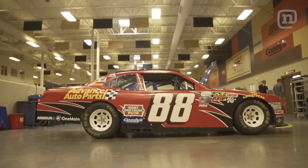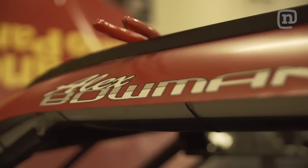I'm here at JR Motorsports with the driver of the number 88 Advanced Autoparts Chevy Camaro, Alex Bowman. And this is an awesome facility. We've been to a couple NASCAR shops before, but this one's a little bit different. Why don't you tell us about it?